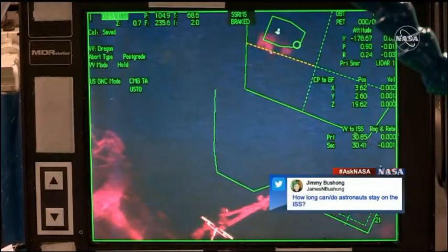While we're waiting for the go-ahead for Dragon to move out of the 30-meter range and into its capture point at 10 meters, we'll take a few more of the Ask NASA questions, and you can submit your own using the hashtag AskNASA on Twitter. This one coming from Jimmy asking how long can and do astronauts stay on the space station?